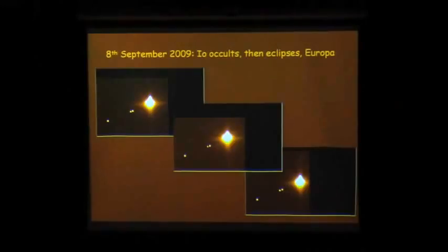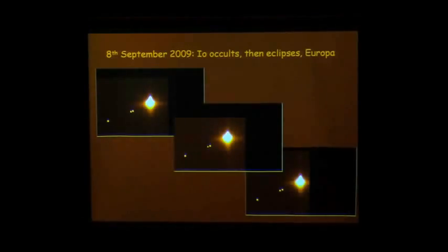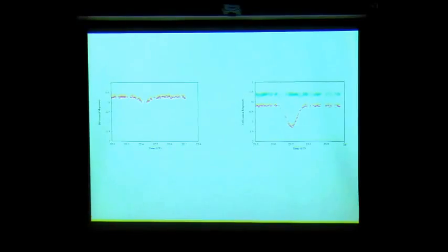Okay, so just to show you an observation that I made just a week ago. You can see here you have a pair of satellites. One is Io and one is Europa, and there's an eclipse going on, and you can see in the middle of the eclipse Europa has visibly dimmed. So these events, at least some of these events, are actually noticeable to the eye, and some light curves we got are subsequently published in a publication similar to what I showed you.